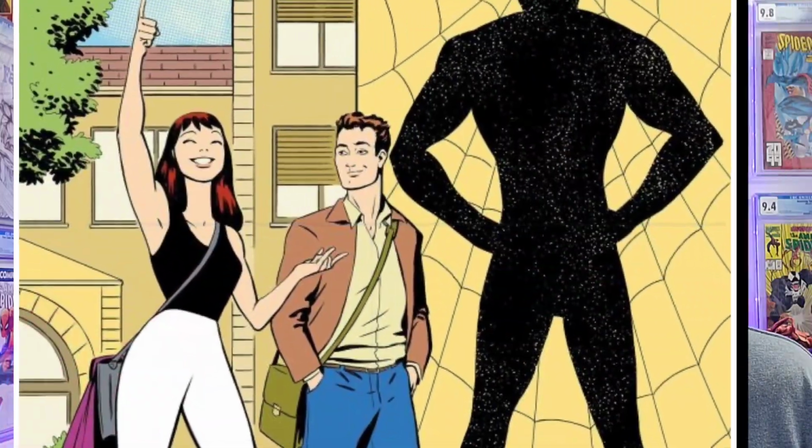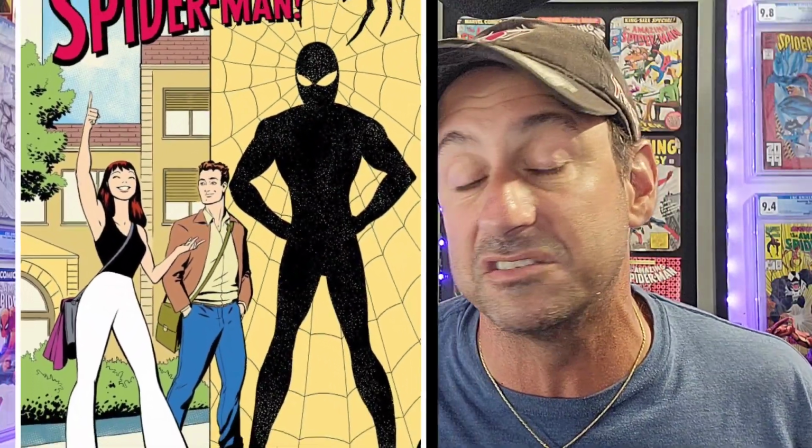Coming in at number 6, this is a very nostalgic cover when it comes to Spider-Man. This actually goes to Miles Morales Spider-Man, issue 41. This is the Rodriguez Beyond Amazing Spider-Man variant.